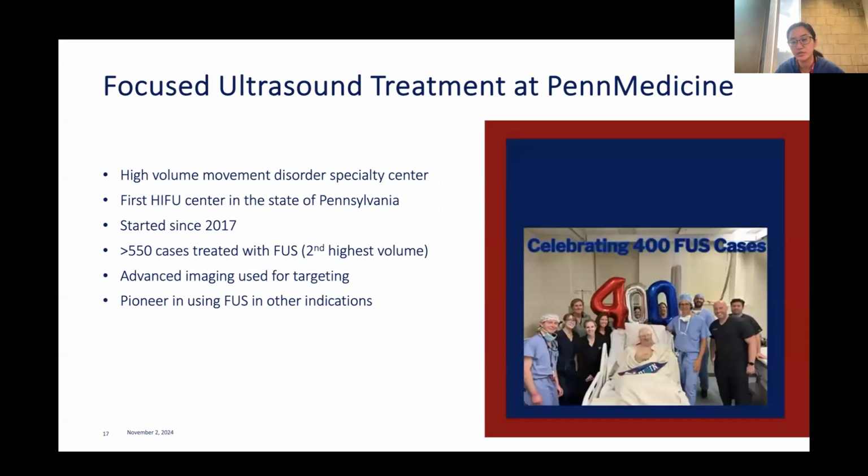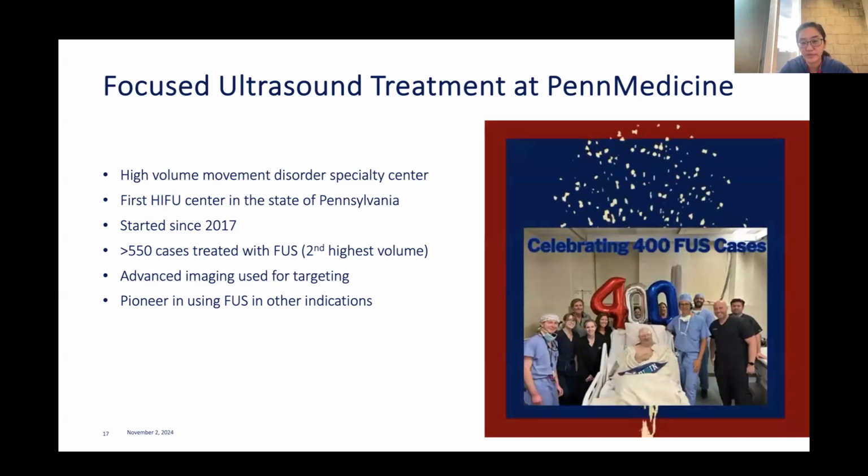We are very interested in using the most advanced neuroimaging to help us with the planning, because we are almost obsessed with making sure that we are precise and we want to minimize side effects that patients have after this treatment. Because again, we know that there are transient side effects, but we take every effort to minimize this. And we are also very interested in exploring using focused ultrasound in other indications.